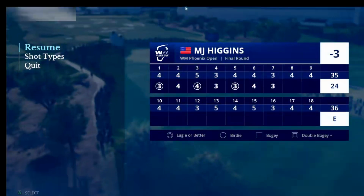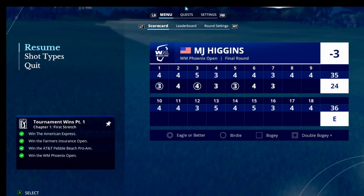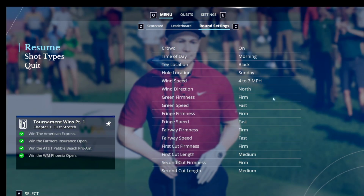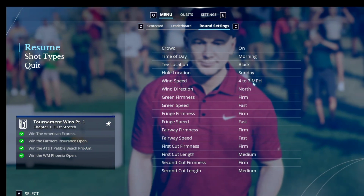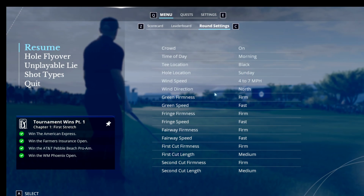Going to be watching this one intently. Quite obviously off the tree and into the rough. So after the missed fairway, his second now from the rough at 8.